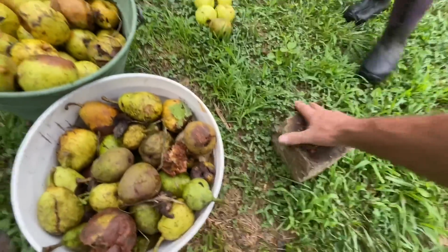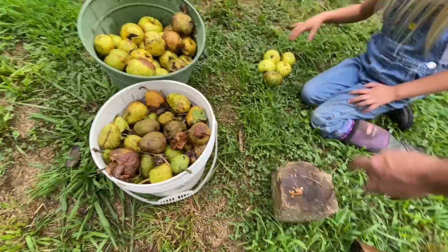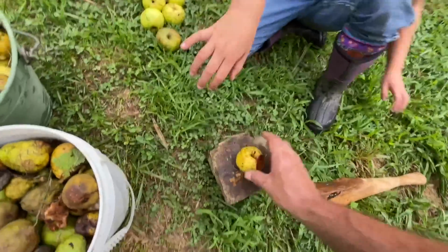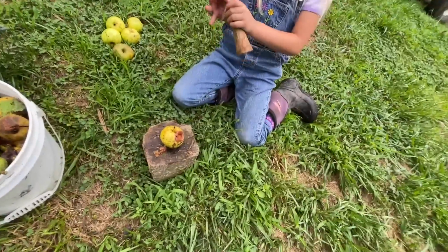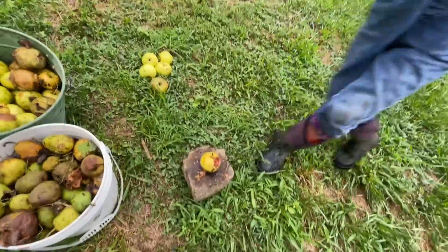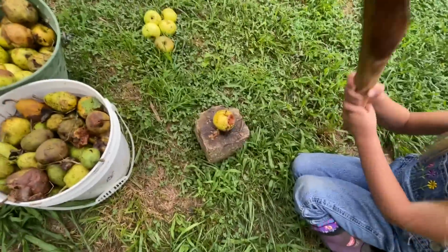Let's show the folks how we fix these apples for our chickens. I want to do this one. No, that's our eating apples up there. All right, Char, let's show these folks how we do our apples and pears for the chickens. Okay. Use this side right here. Come down here where you're working up a hill. You're working against the grain there. There you go. Now bust it.